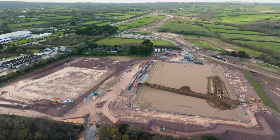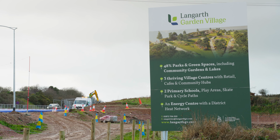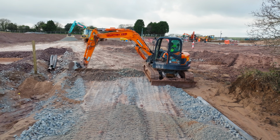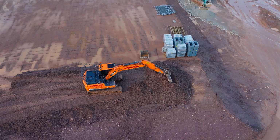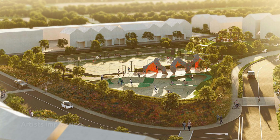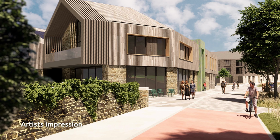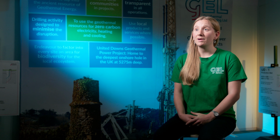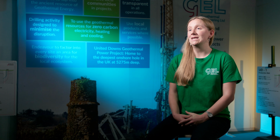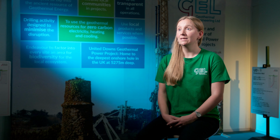GEL have agreed with Cornwall Council to help pursue the Langarth Garden Village district heating scheme. And what that means is the excess renewable heat from our United Downs project, which is available to be piped off to district heating systems, can be delivered to the new housing development. That will be providing heating for almost 4,000 homes. That project recently received £22 million of government funding through the Green Heat Network Fund. So again, there's been some real confidence shown by national government, and it's really hopefully going to kickstart that project.